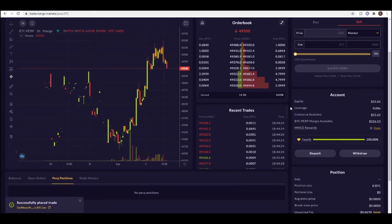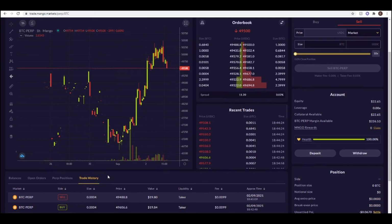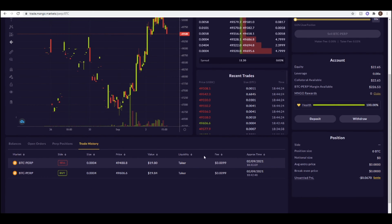So I'll be expecting to have this 0.05% taker fee. If I go on my trade history here, we can see what I've bought and sold. This was my fee for doing that trade. It was ridiculous. That's less than a cent. That is just a little under a cent, which is brilliant.